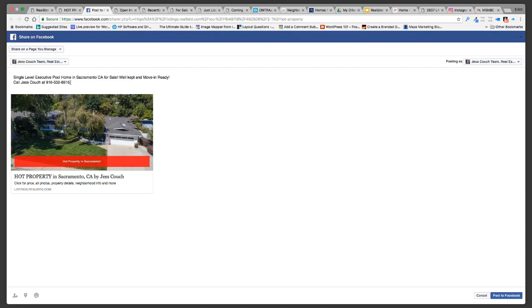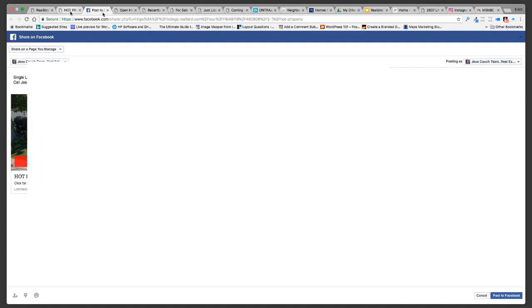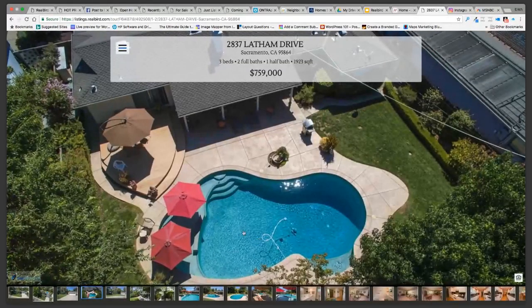Single level executive pool home. There we go. Yes, I'll just make sure I'm looking at the right property. Yep, beautiful pool. Look at that. Drone shot. That's awesome. Okay.